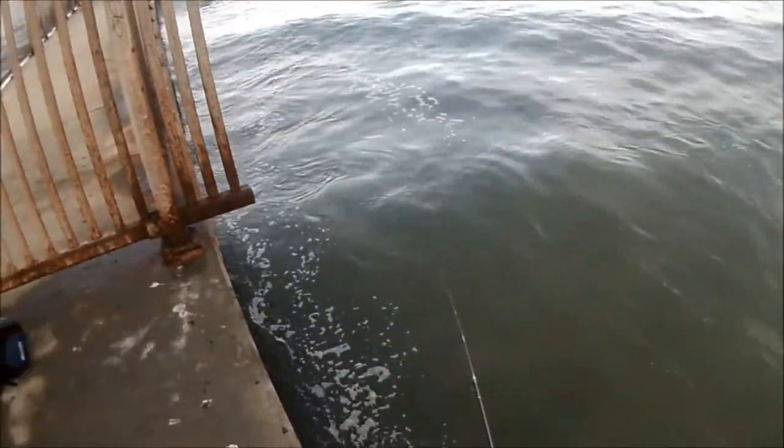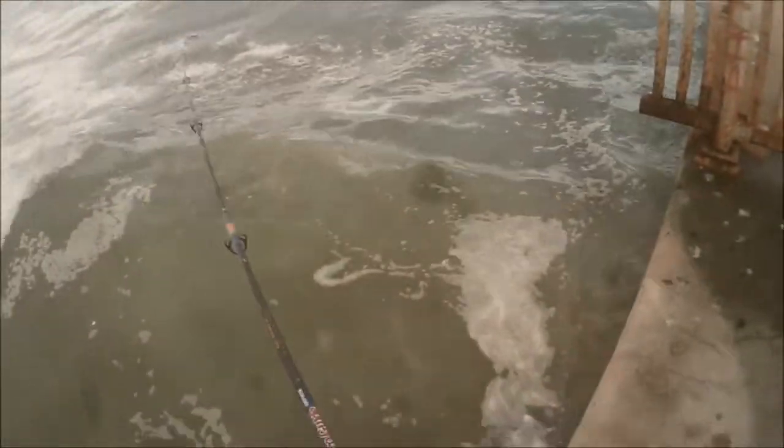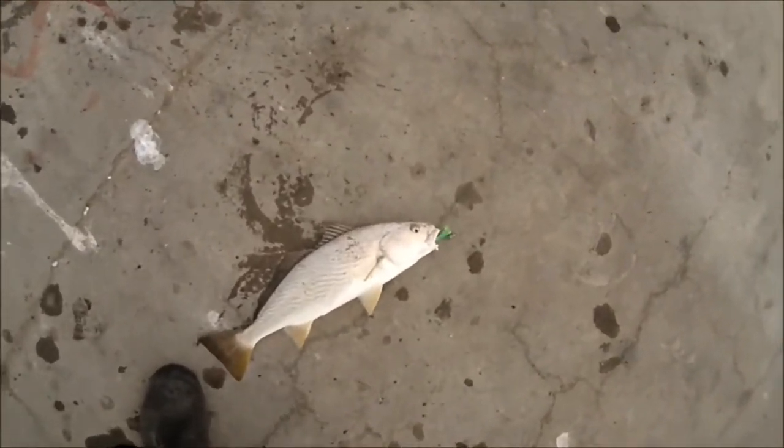Oh, there's a bite. Not out there. There we go. Yellowfin croaker. Right now I've been getting into it. Yeah, another yellowfin croaker. That's a decent sized yellowfin. All right.